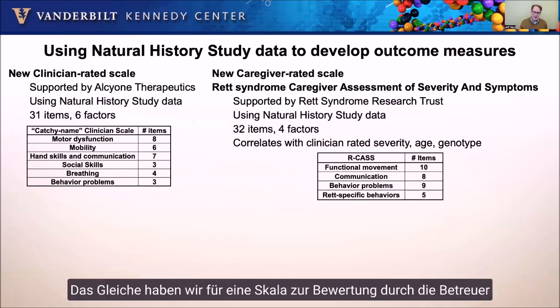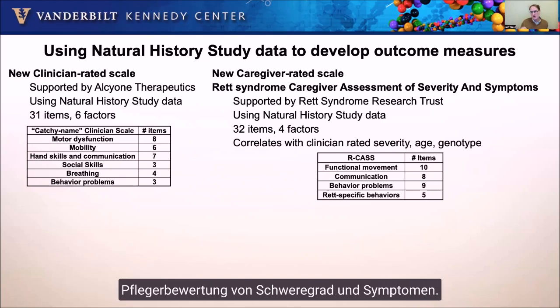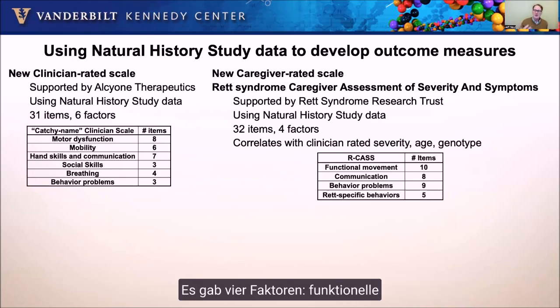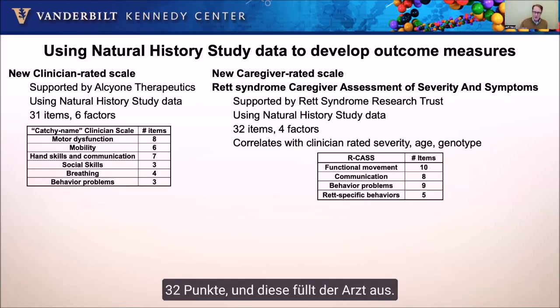We did the same thing for a caregiver-rated scale using caregiver-reported forms that were completed. And we're calling this the Rett Syndrome Caregiver Assessment of Severity and Symptoms, or the RCAS. This was supported by the Rett Syndrome Research Trust. And this had 4 factors: functional movement, communication, behavioral problems, Rett-specific behaviors, and 32 items. And the clinician fills this out.